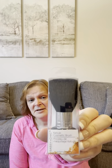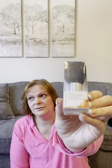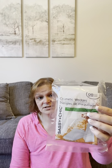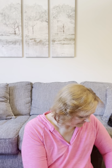So this is just a brush, maybe for your foundation, your powdered foundation, or if you use some kind of a toner or something along those lines. And I got cosmetic wedges, multi-purpose, use them for makeup, use them for bake. There you go. And then we're down to the last couple of items.